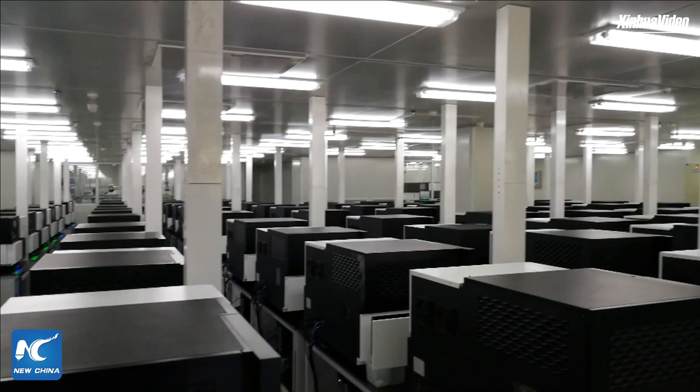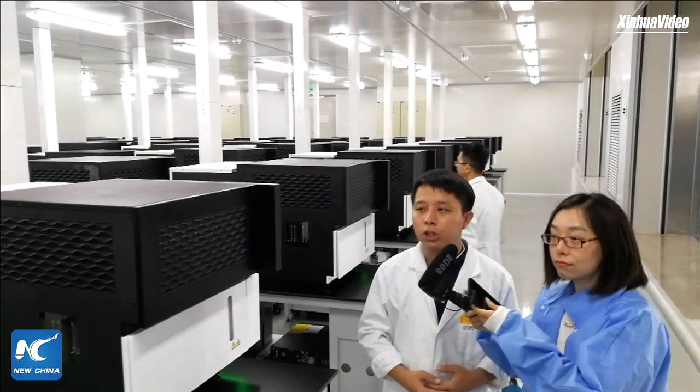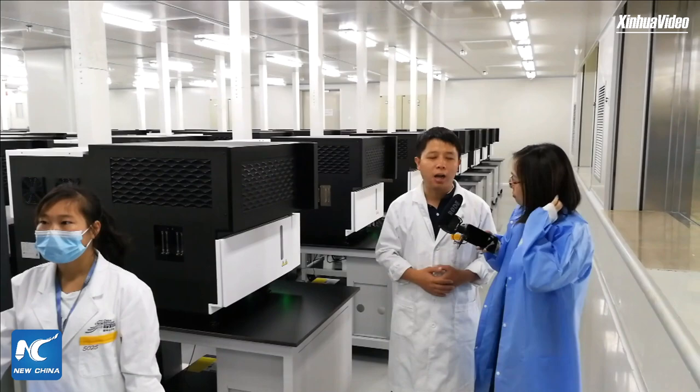How long does it need to do such a process? So of course, generating different amounts of data takes different times, but we can generate it within 24 hours. Okay. Yeah.